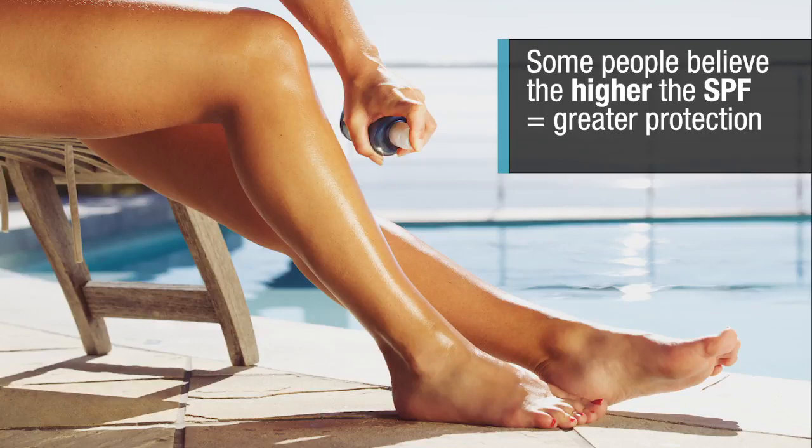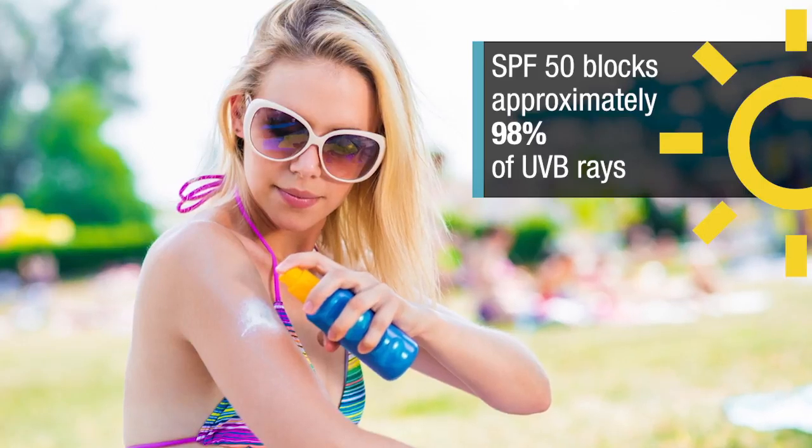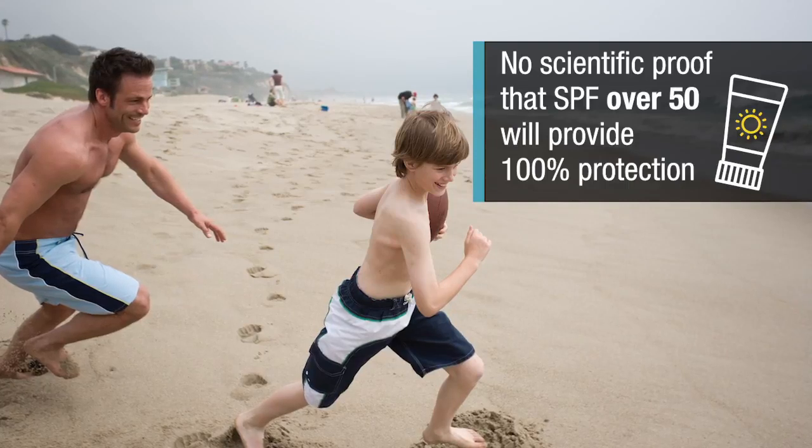Some people believe the higher the SPF, the better the protection. SPF 50 blocks an estimated 98% of UVB rays. But there's no scientific proof that an SPF higher than 50 will provide 100% protection.